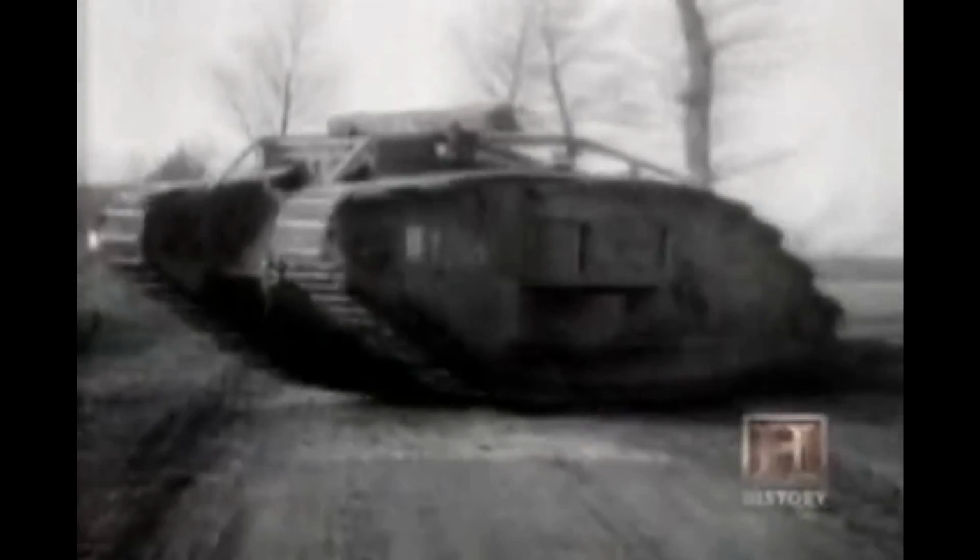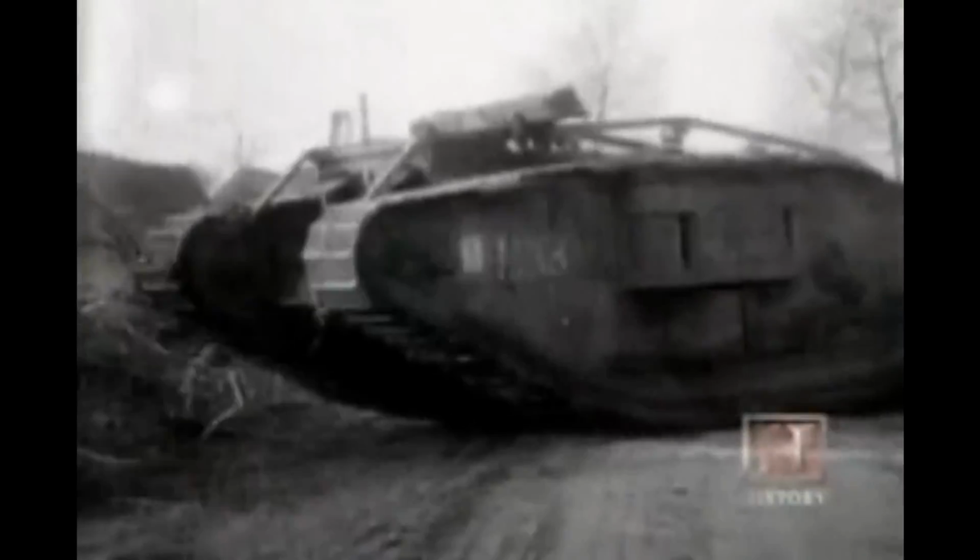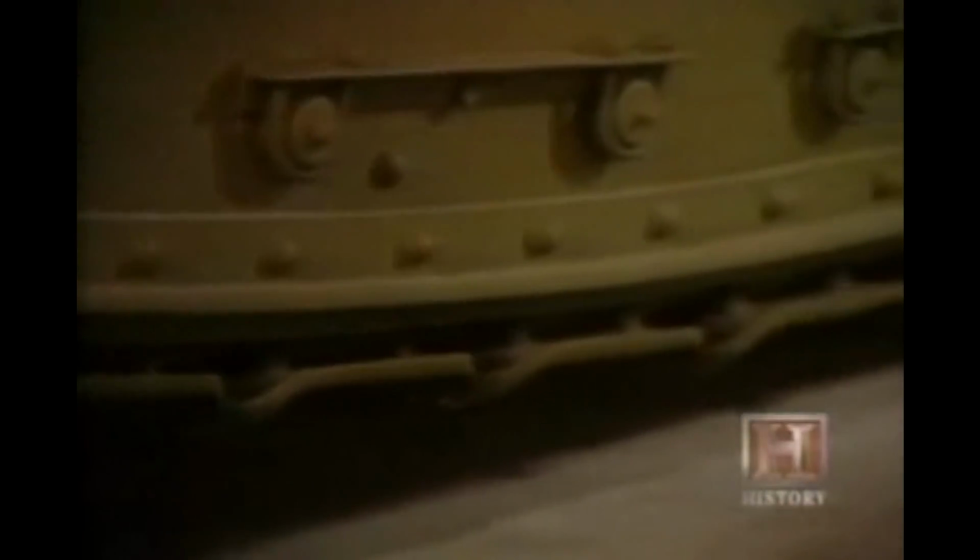With a crew of 6 men, the early British tanks could travel at about 3 miles an hour. 2 men worked the delicate 100-horsepower engine, which sat exposed inside the tank. Though the British were quick to make improvements on the Mark series tanks, they remained extremely uncomfortable and even lethal inside throughout the war.